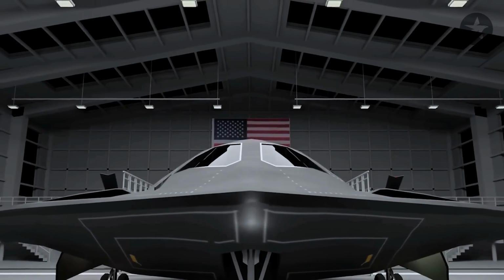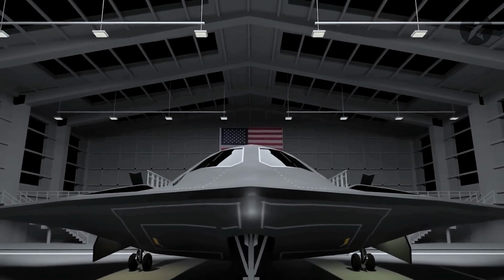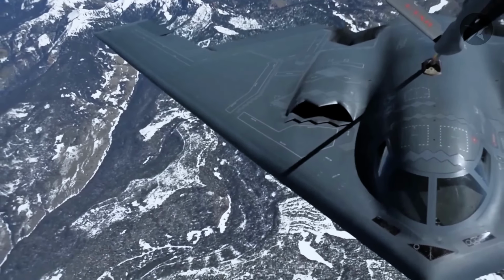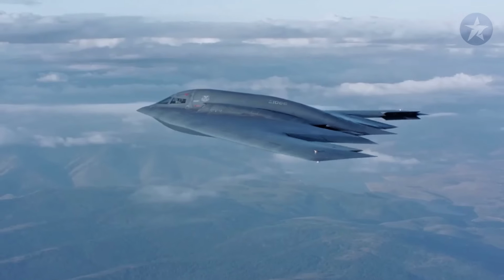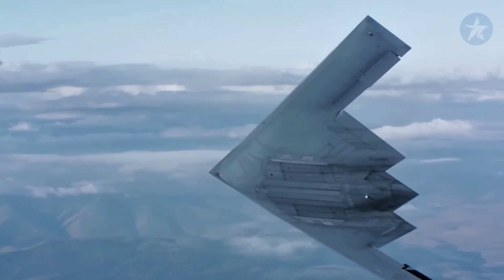Each of these operations reinforces one thing: the B-2 Spirit is a bomber that doesn't just enter the battlefield undetected, it leaves the battlefield without ever being stopped.